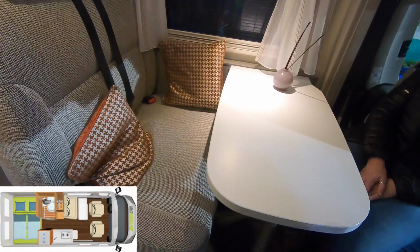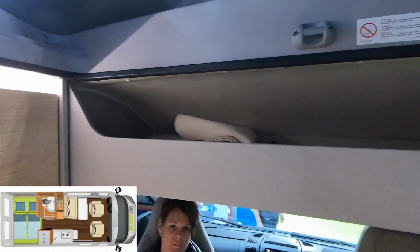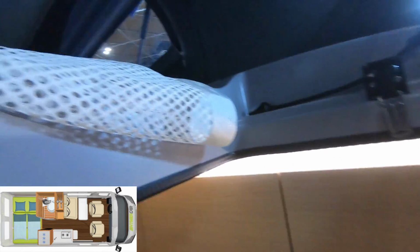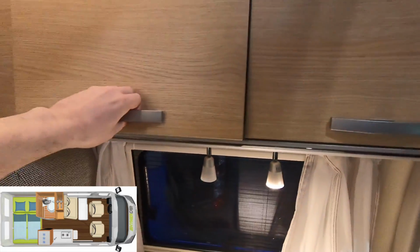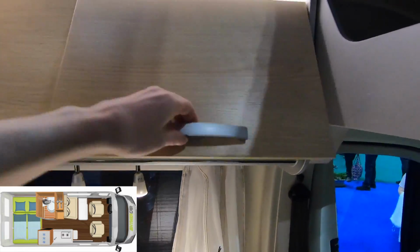Okay, so this is the dining area. We have a jacuzzi in the back. We haven't got a jacuzzi in the back. There's some storage space. Is that where the ladder is? No. There's a bit up there. And we have some storage above the eating area.